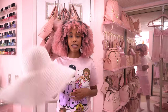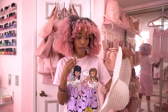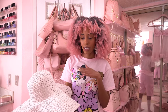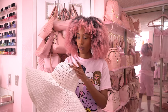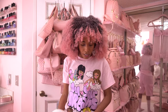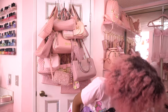The next thing I have is this white sun hat, and I actually wear this all the time to the beach. This is my go-to beach hat just because it has so much coverage. Like, it literally covers your entire face, and I just love it. It's also really elegant, so you could dress it up or dress it down. So I'm definitely gonna be keeping this, although I do need to get a new one because I could see the tweed coming undone, but it's still good for now. So I'm gonna put this in the yes. I'm gonna just keep this.